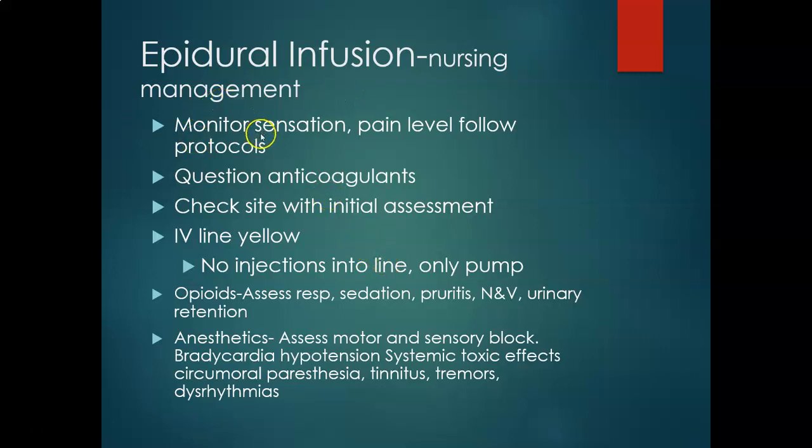Oh, there you go, nursing management. So monitor sensation, pain level, and follow protocols. Question anticoagulants. For the most part, patients on epidural, they usually have a catheter. Check site with initial assessment. IV line is yellow. I'm not sure if this is the case everywhere else. No injections into the line, no matter what. Only pump.